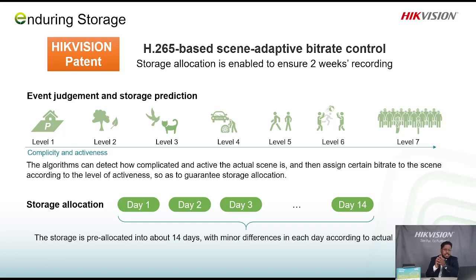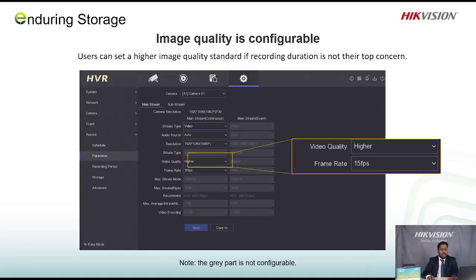So in this type of DVR, the storage is pre-allocated based on this algorithm. जहाँ पे scene को detect किया जाता है, उसको read किया जाता है, सबसे पहले जब इस DVR को आप connect करते हो, and identify and learn किया जाता है. Based on that learning of your scene, it will start allocating the storage space of your DVR. So pre-allocated storage is available for 14 days. 14 days का यहाँ पे आपको ये storage मिल जाता है. So very exciting, that H.265 based compression is available with this DVR.